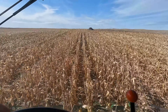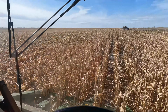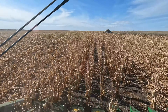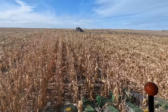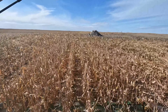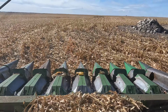Alright, last 8 rows of this field. And it came out evenly. There is no row of shame. That's where you have an odd number of rows and you can't get it all in the last combine pass. So we call it the row of shame, because somebody didn't pick out the end row properly, but not this time. Caleb did good. I switched with him so he could eat his lunch. And now we're gonna go unload this, and we will head down to my place and start on the last field.